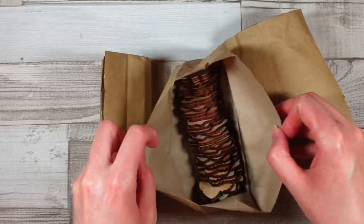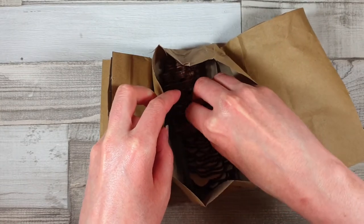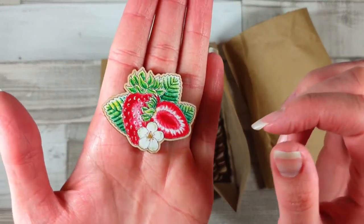Okay, let's see what's in bag number one. And oh, this is the strawberries. And I see the other one as well. Bright, that came out. Oh, that's so nice.